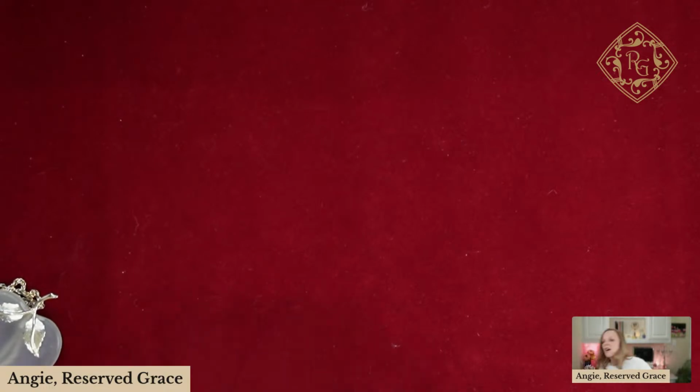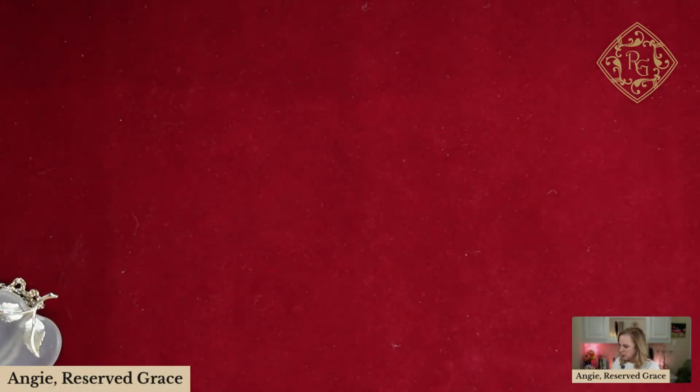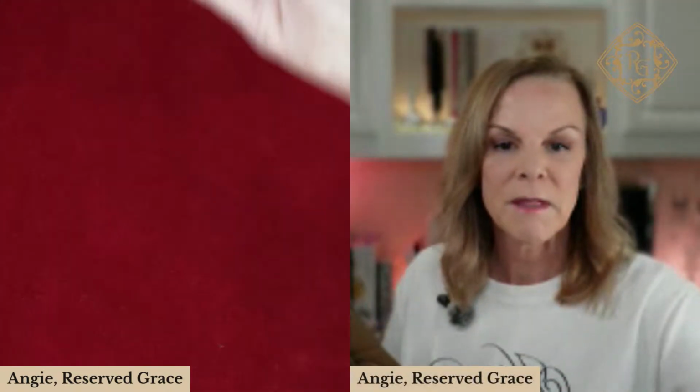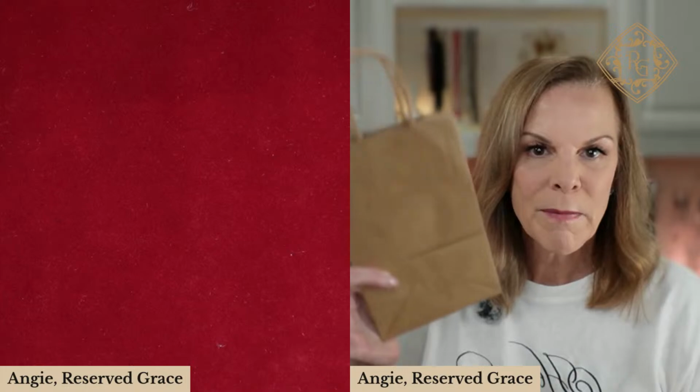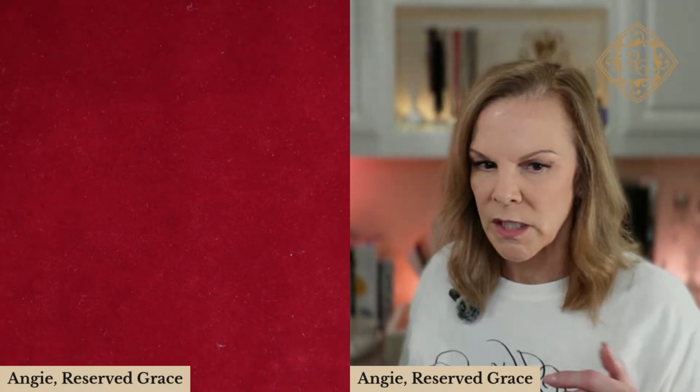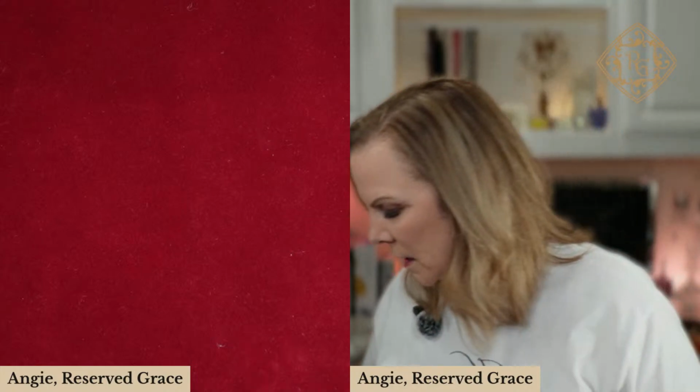For those that aren't aware, the way it works is once you get an item, I will put it in a little bag with your name on it. Your items will accumulate during the week, Tuesday, Wednesday, Thursday, and then I can just grab your little bag and do your pack out and shipping on Friday or Saturday morning, depending. Okay, so I shoot for Friday.